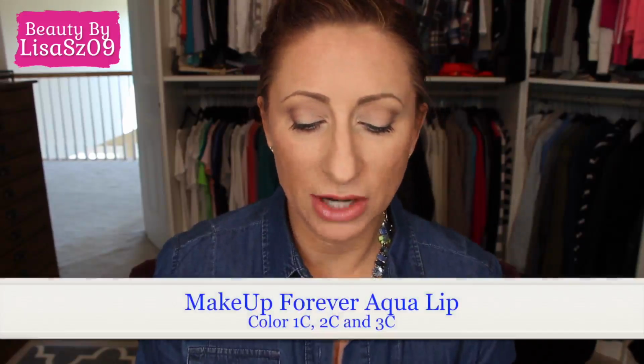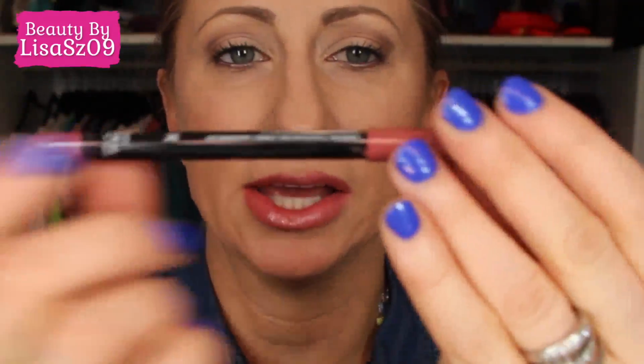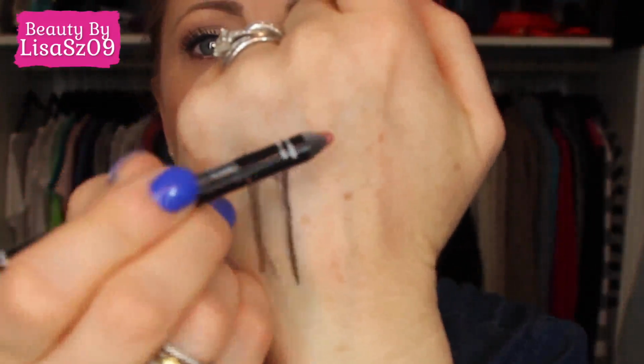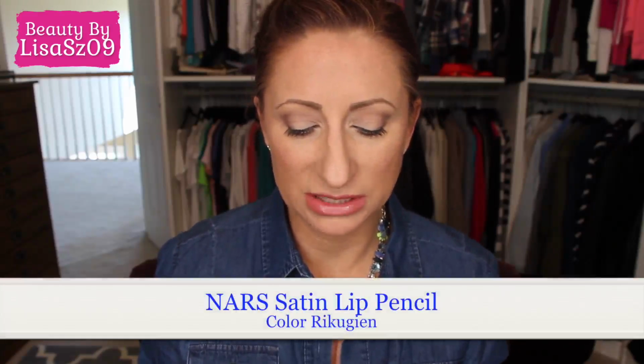Onto lips, lip liners, what I have on today, and these are probably the best lip liner I have used. The Makeup Forever Aqua Lip, I have 1, 2, and 3C. This is 2C here today. This is not mechanical. You do have to sharpen this. It is a gorgeous color, so easy to use. These go on, you can fill in your whole lip, and when your lipstick goes away, this is still here. It stays awesome.